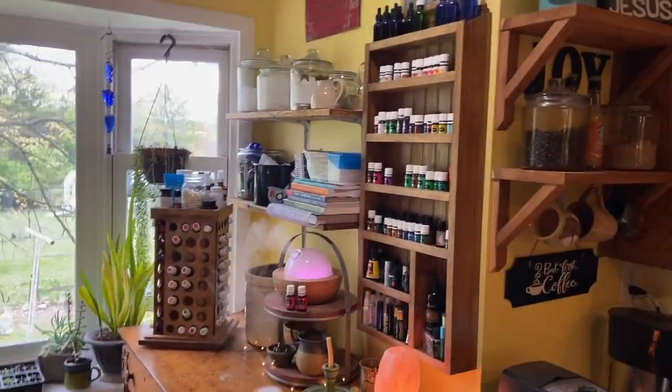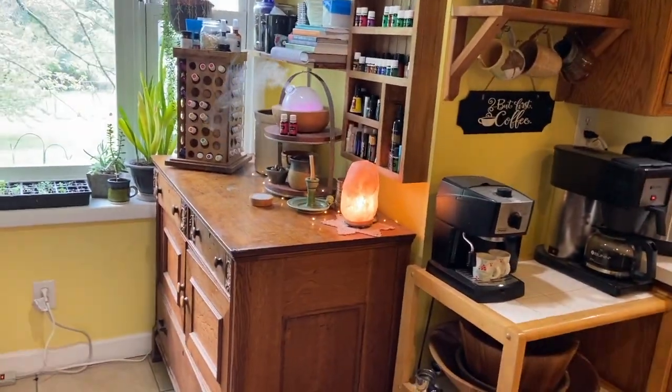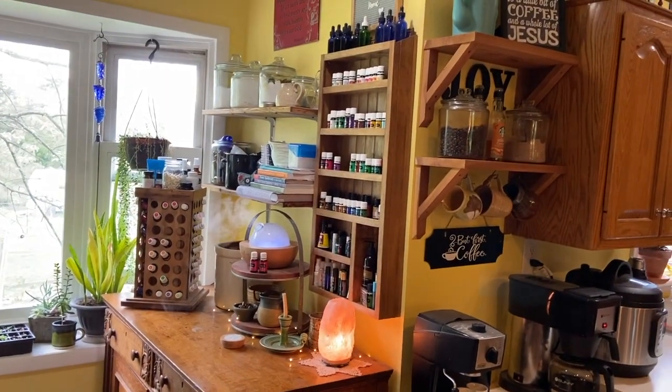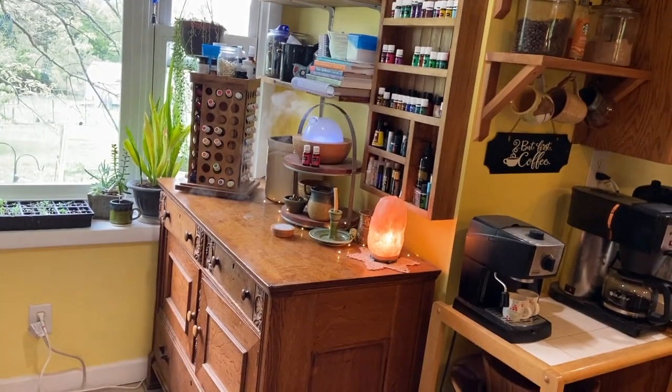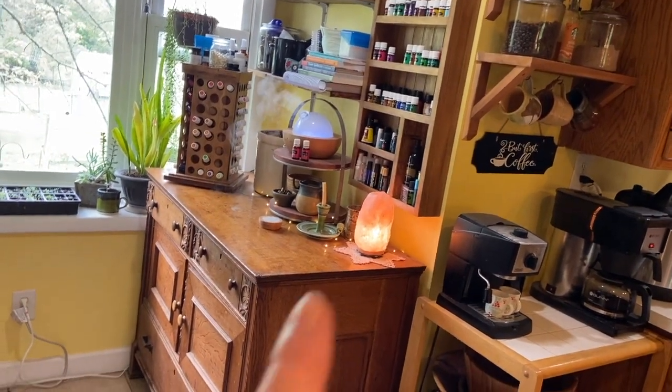Over here is my apothecary, and I keep my essential oils there. I keep my diffuser. I keep my soap making supplies in this cabinet.